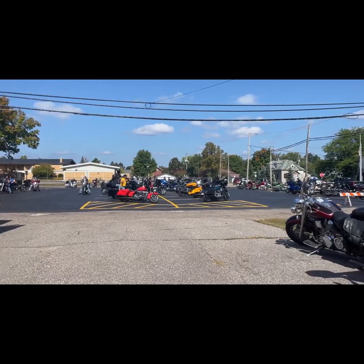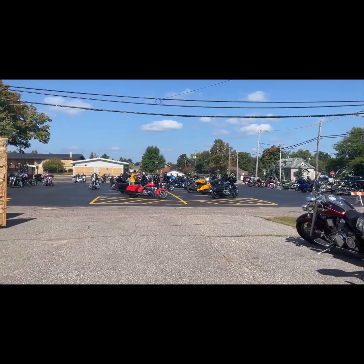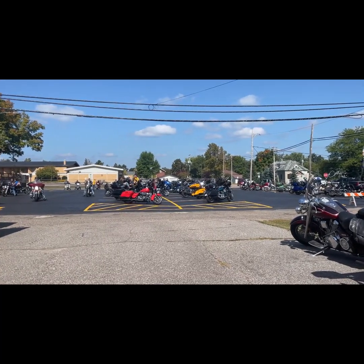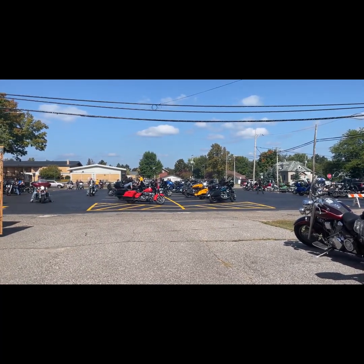And the bikers are still coming. It's glad to see all these people out and about enjoying the outdoors, riding the world's number 1 motorcycle, Harley Davidson.